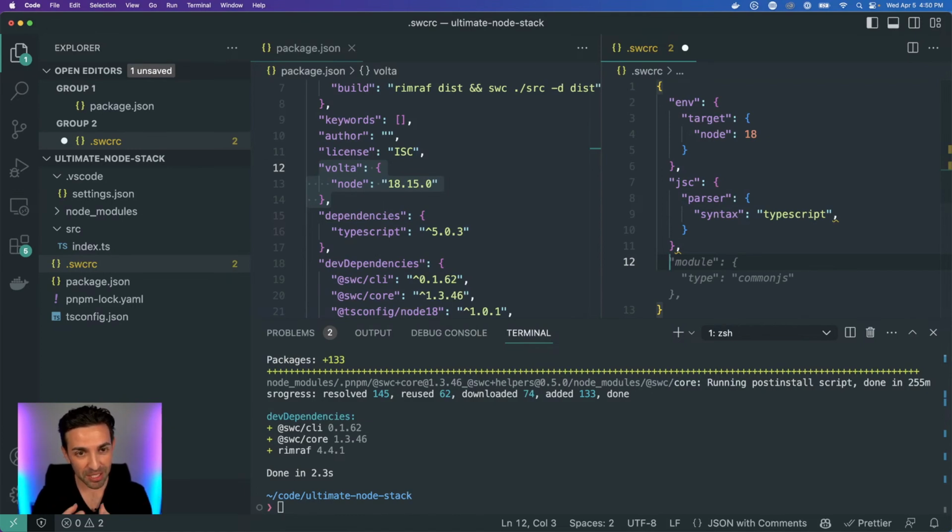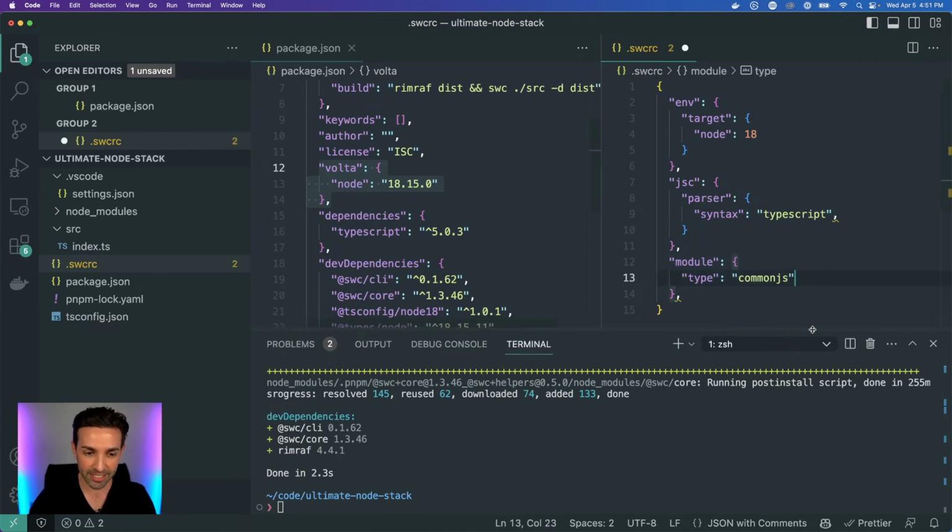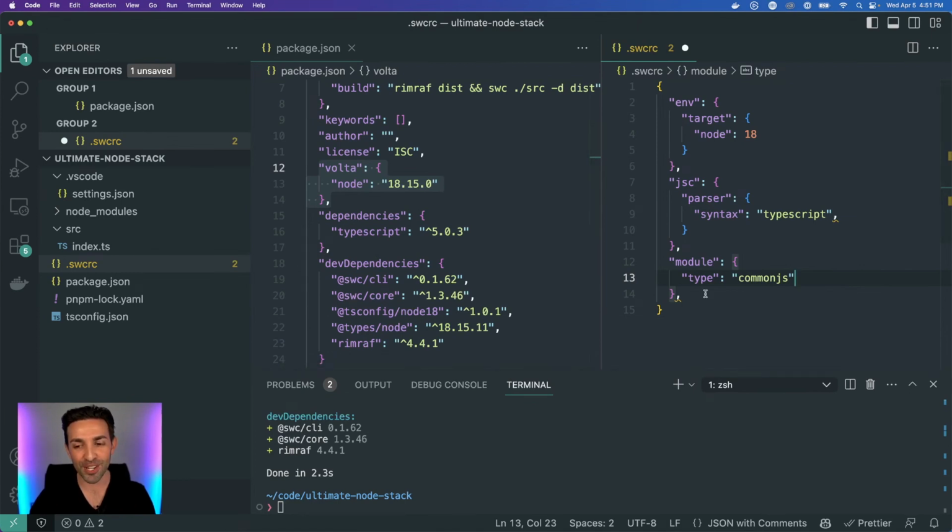Perfect. Now, what type of modules? ES modules seems to be the direction the ecosystem's going. If I'm being really honest, I've tried so many times to make ES modules happen, and I just can't make it happen. I run into issues every single time. So I'm still trying to get there, but getting all these pieces working together, for me in Nodeland, I'm still using CommonJS. So I'm specifying here that the module type of this project is CommonJS. I tried in my prep for this video to make ES modules happen. It's still not happening. There's still quite a few rough edges in there getting your ecosystem to work together.